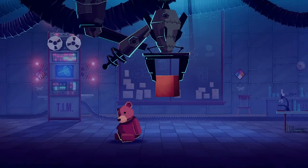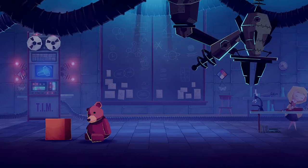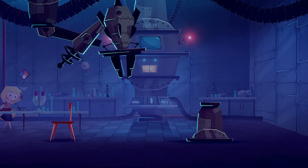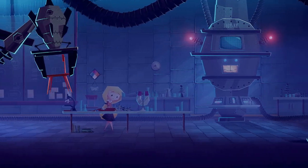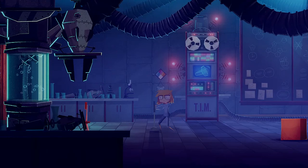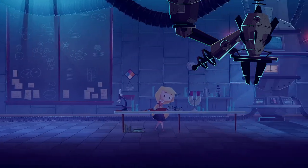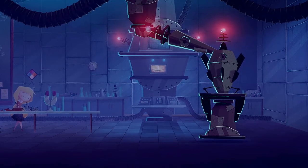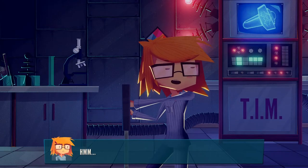Okay. Can we go even more to the right? Let's pick up this too. Okay, no gallery art this time. So what's going to happen if we try to pick this up? Must have been too heavy.